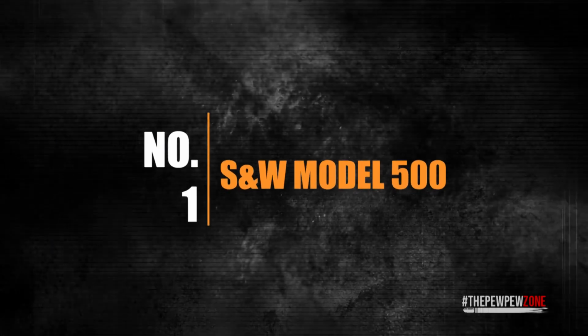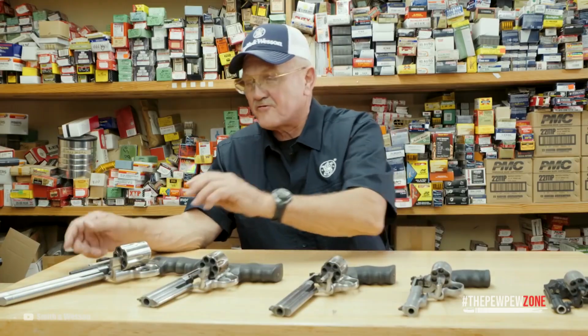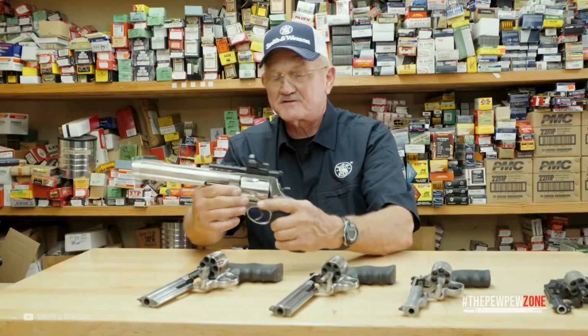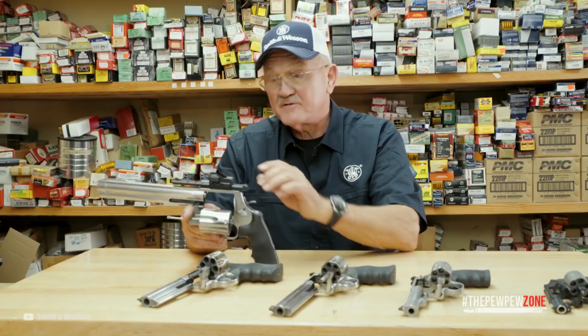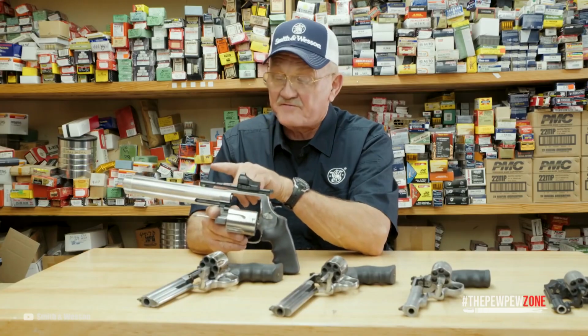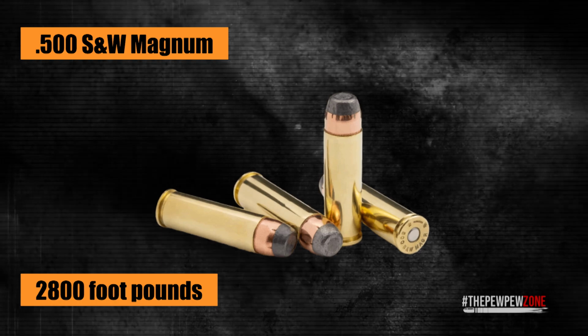Number 1. Smith & Wesson Model 500. The Smith & Wesson Model 500 is a revolver with an extra-large frame that comes chambered for the 500 Smith & Wesson Magnum cartridge, which is itself a beast. With several factory loads, the round manages to generate energy levels north of 2,800 foot-pounds.